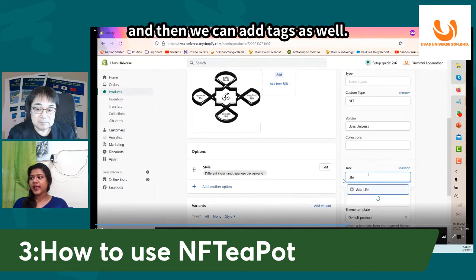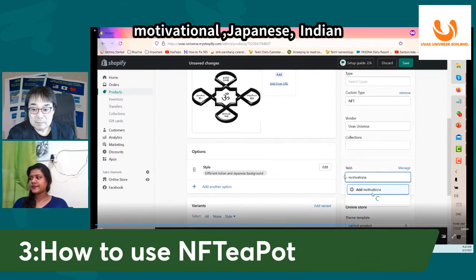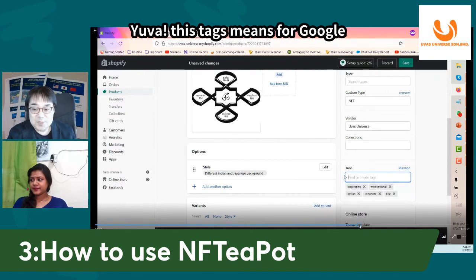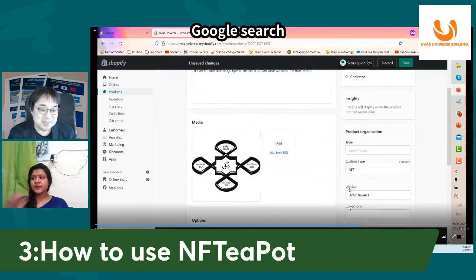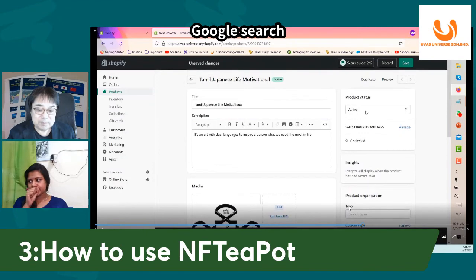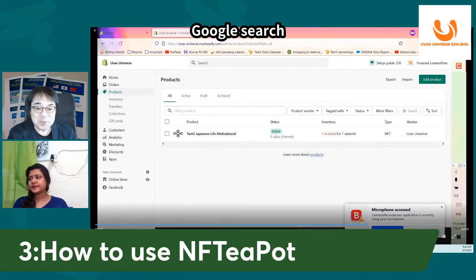And then we can add the text as well, which is relevant to this art. For example, like motivational, Japanese, Indian. Yeah, but this text is for Google search? Yes, correct. So you can define tags like this for Google search. Yes.